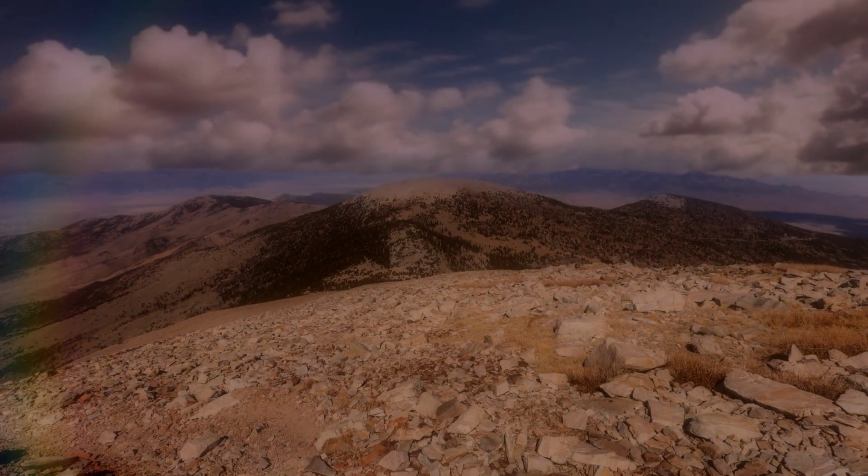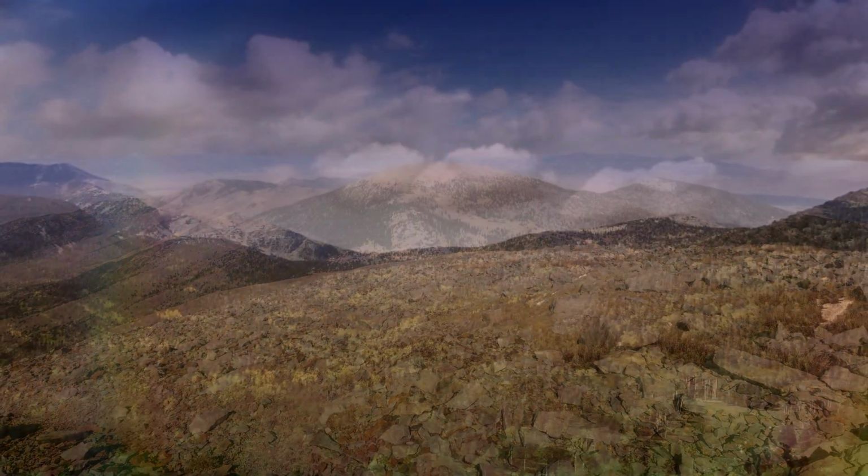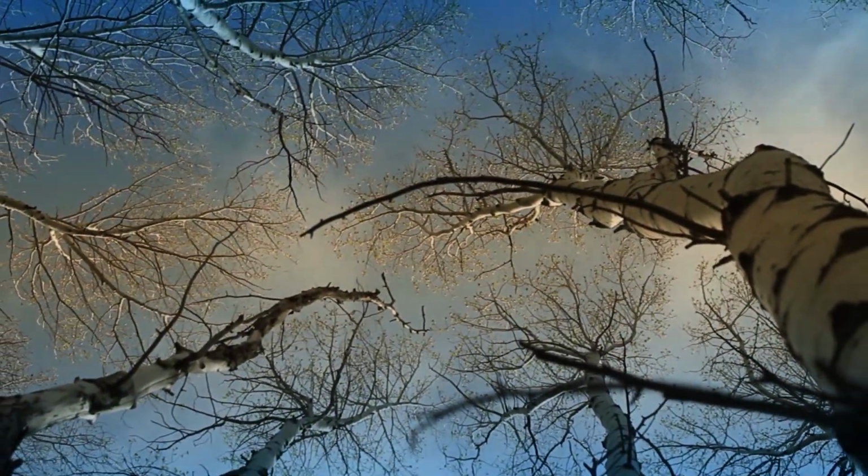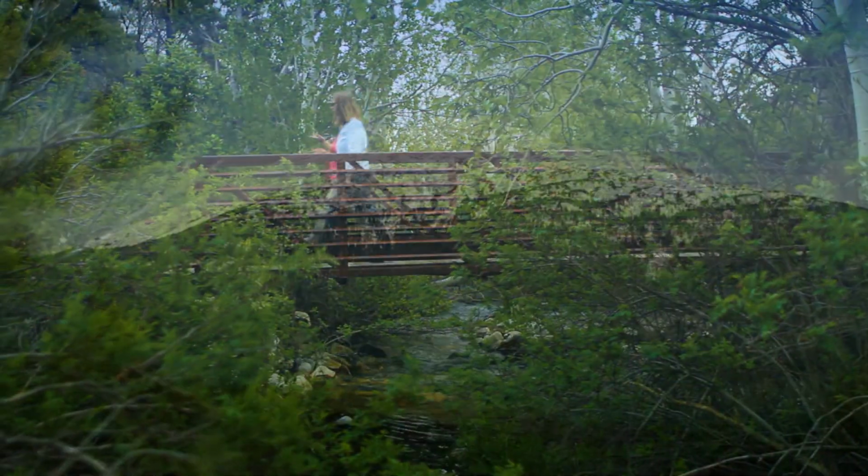From the 13,000 square foot summit of Wheeler Peak to the sage-covered foothills, Great Basin National Park is a place to sample the stunning diversity of the larger Great Basin region.